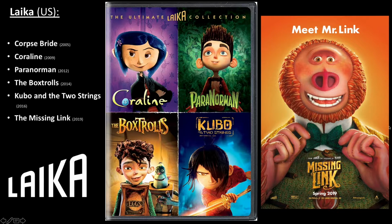And then The Missing Link is the one that they have out right now. It's actually in theaters right now. It's May 21st, 2019, and Missing Link is out right now. I think I heard something about them, like they had told four stories where their main character was a child, and so they decided that they wanted to tell a story where the main character is an adult.